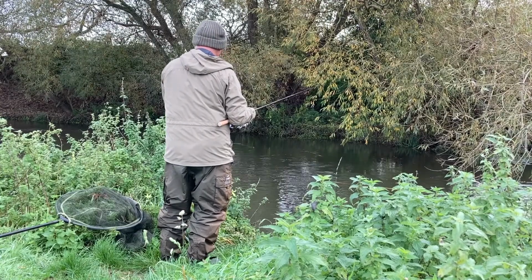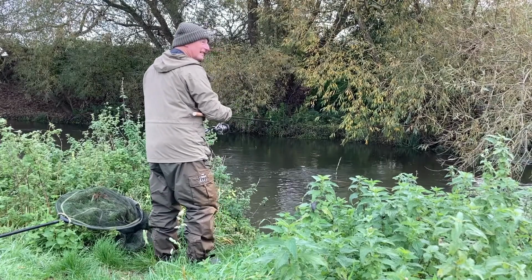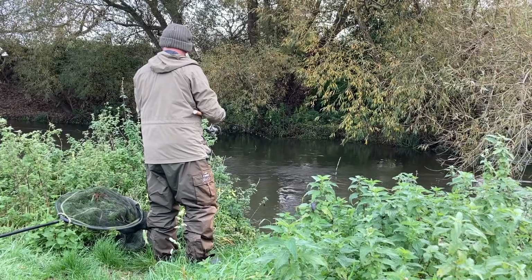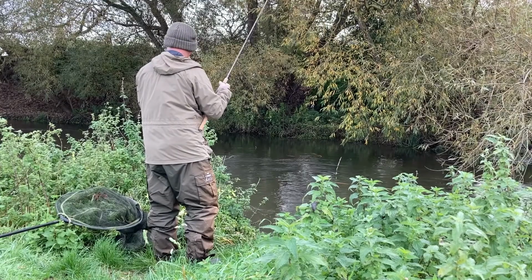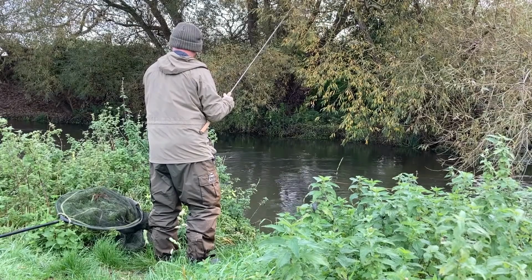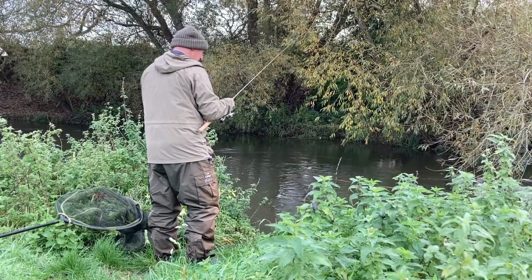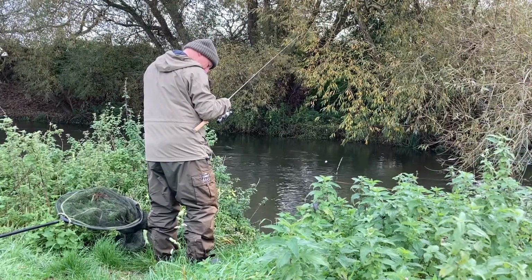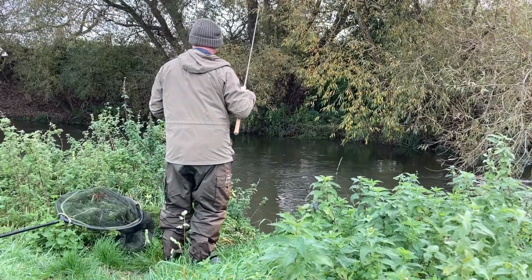I fished this swim for quite a while. As I said, I tried casting to various points, but I never got anything. And afterwards, I tried 2 or 3 other spots downstream. In 2 cases, actually, sort of wading through high nettles to get to a point where I could fish. And in each case, they looked promising. There were bulrushes and slacks behind the bulrushes, and I really thought again that I might be in with a chance.